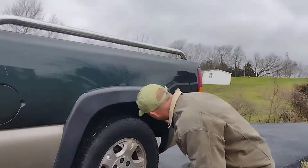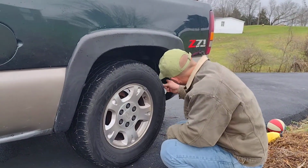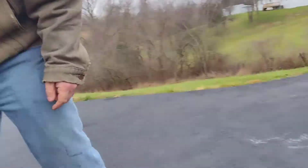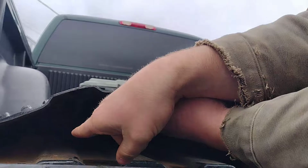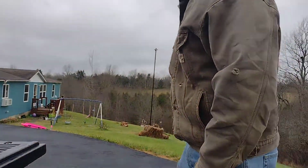Yeah. And you can see if you look in here, the leaf spring actually shoved up. It busted off of its shackle. And then come back around over here. Look at this. You can see where it actually... Do you see that? Get up closer with the camera. Look at that right there. It actually popped the sheet metal of the bed up. That's how violently it struck.